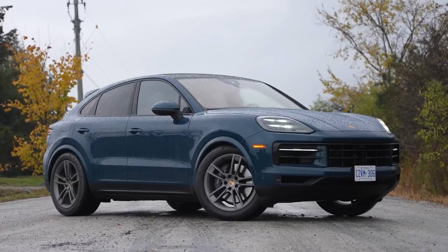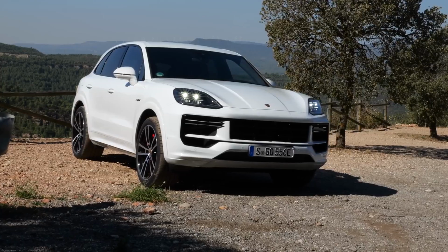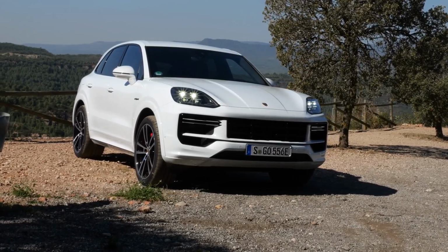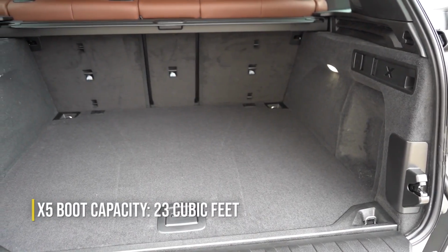But what about practicality? Well, both cars will comfortably fit 4 or 5 adults. But in terms of sheer numbers, the Cayenne does take the edge, being able to hold 27.2 cubic feet of luggage compared to the X5's 23.